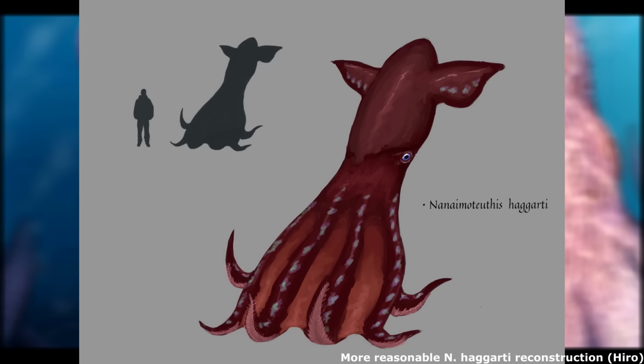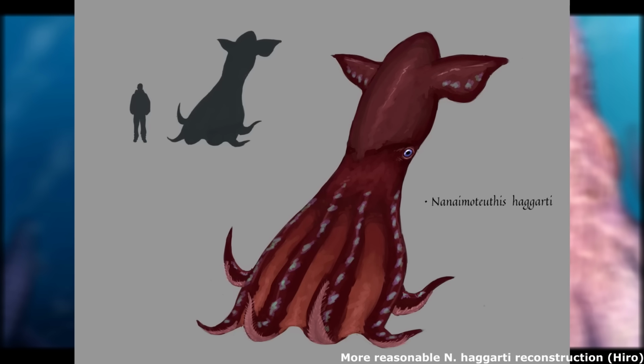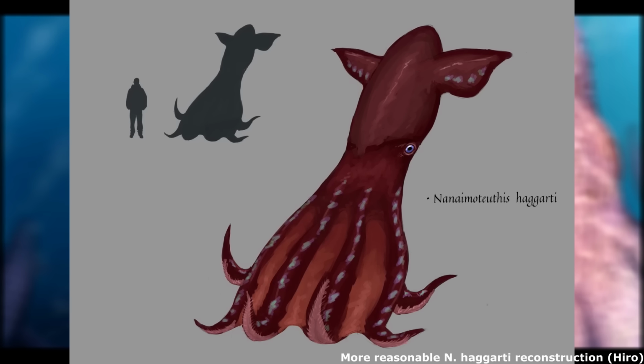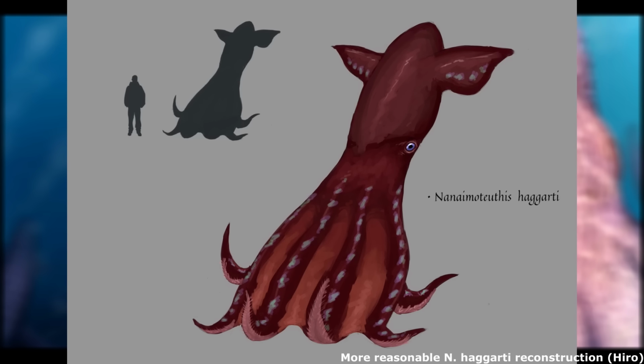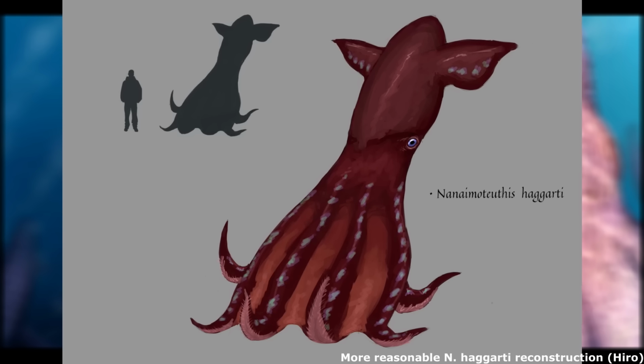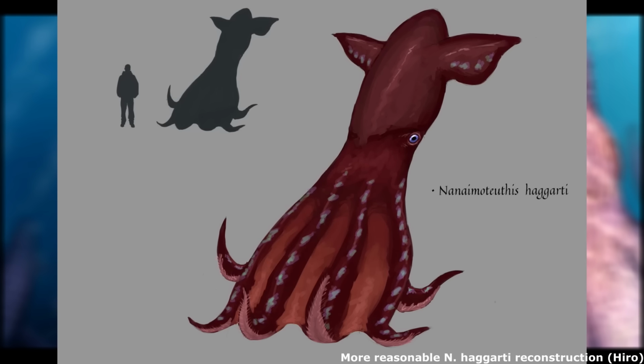So, while almost certainly not a 60-foot-long macro-predatory Cretaceous Kraken, Nanaimoteuthis haggarti was still by far the largest octopus to have ever lived, even taking into account the likely reduced size estimates for it, with the animal possibly rivaling the colossal squid in length and mass, which is still nothing to sneeze at.